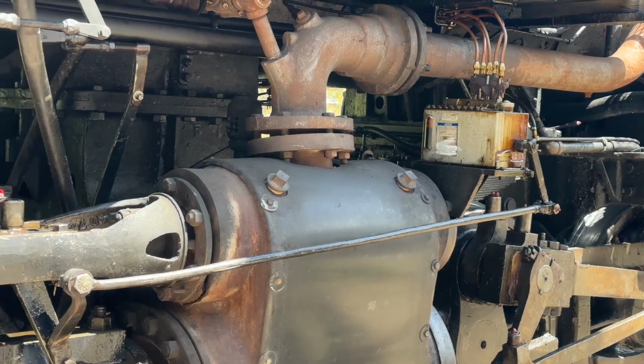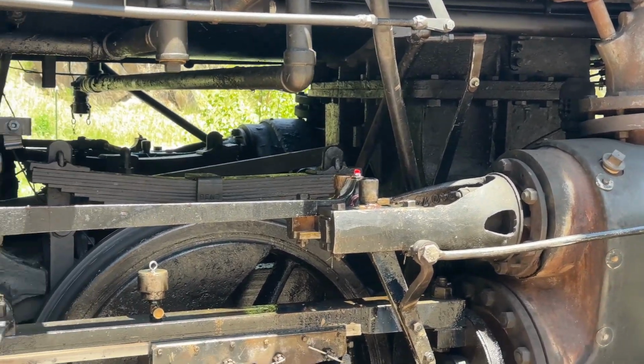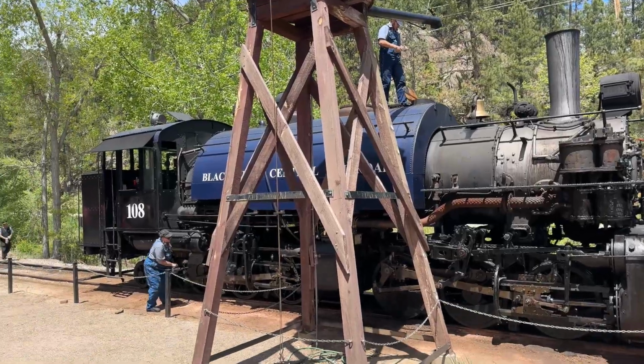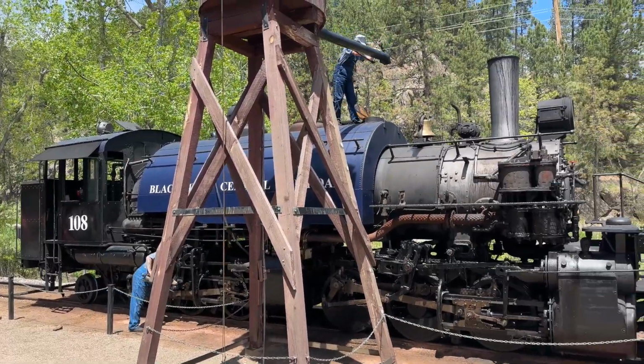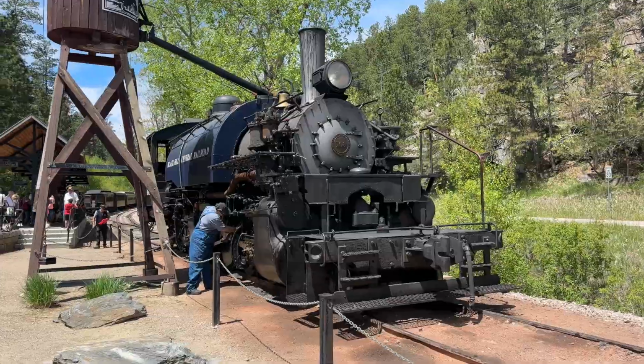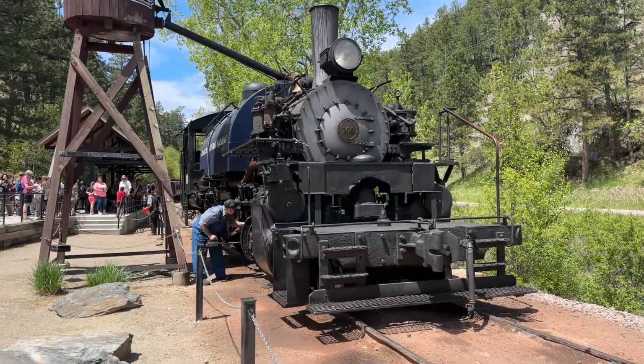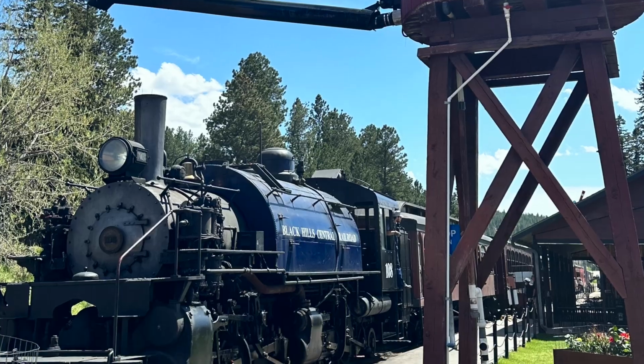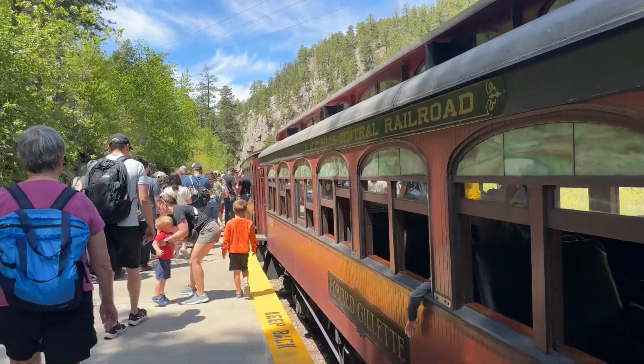After the train arrived, we got to check out the train a little bit and watch the workers prepare it for the trip back to Hill City. One trip takes 1,000 gallons of water. The big water towers are also a nice little photo op, especially in Hill City when you can more easily get the engine in the shot. The Black Hills Central Railroad, baby.